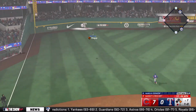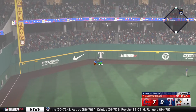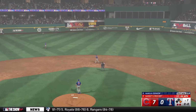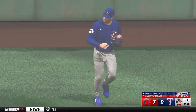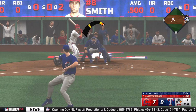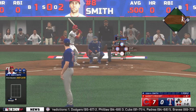Swing and a ball hammered to left field. Happ going back, feeling for the wall as he makes the catch. That's just a really nice catch on the run right there. He saved extra bases for sure. If the pitcher's his friend, he'll give him a second to catch his breath before he's ready to deal the next pitch. Smith stands in here, takes ball 1 low.